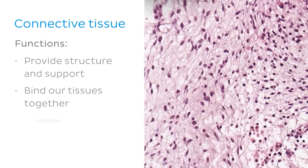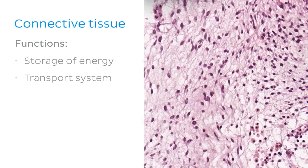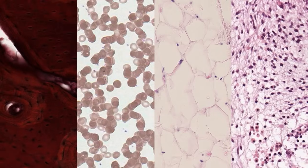It also works to provide protection to our body, as well as insulation to our other tissues and organs. And some types of connective tissue also have a role in storage of energy, as well as working as a transport system within our body. Of course, since there are lots of different types of connective tissue, there are equally lots of different types of cell types specific to each particular type of connective tissue.